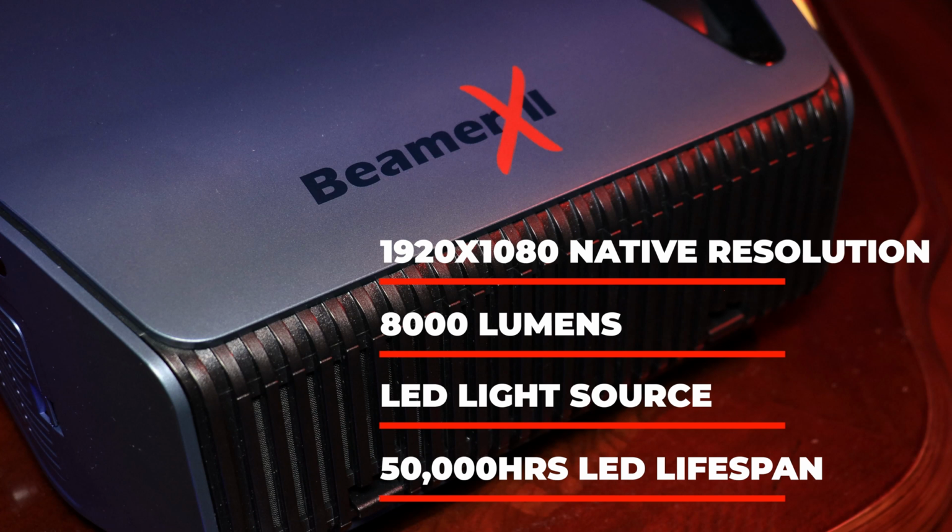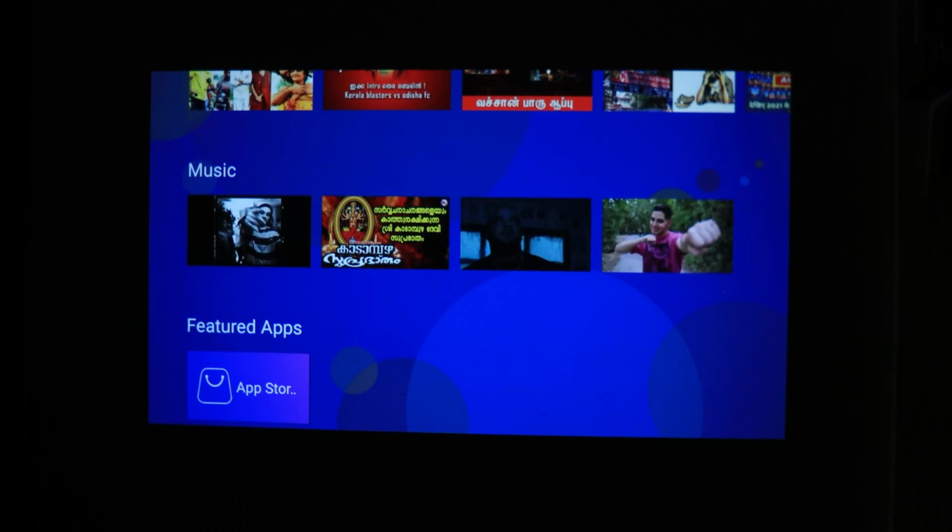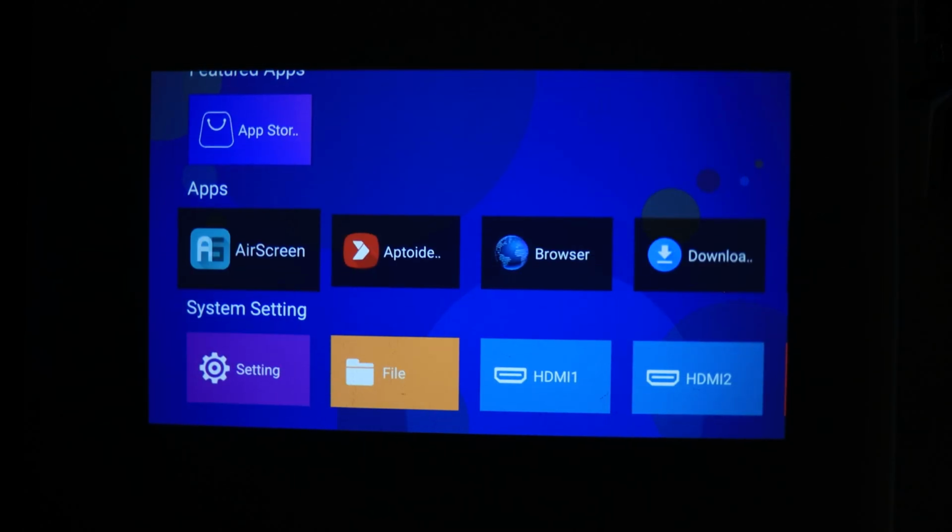Not only that, this uses an LED instead of the regular bulbs that you get in projectors, and we'll talk more about that later as well. This one is actually a smart projector. For the BeamerX II projector, there are two variants. One is the regular one, which is just a projector, and another one, the one that I have, which is also a smart projector. Because it's a smart projector, it supports Wi-Fi, but not only that, it has its own operating system with YouTube and Netflix installed.